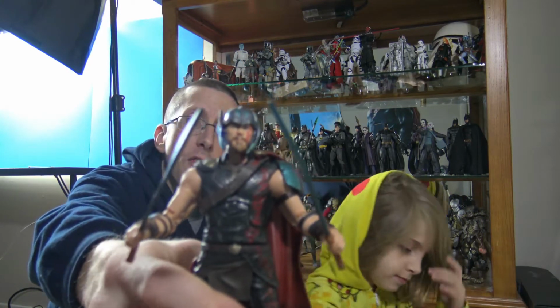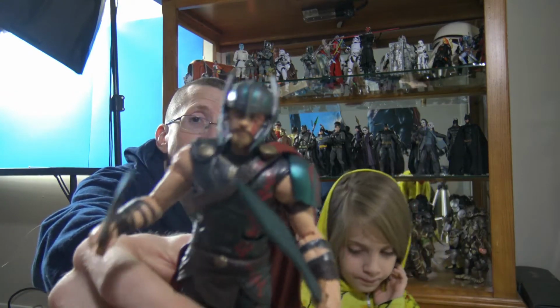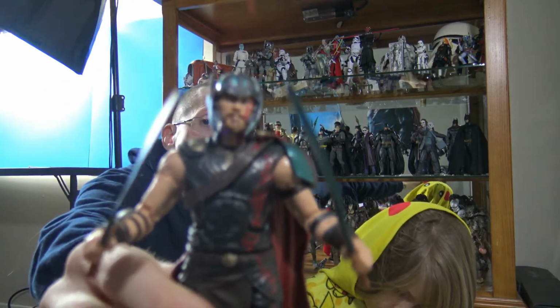Yeah. And then the Thor Ragnarok Marvel Legends. This was, again, a really, really nice figure. I really like this head sculpt. The cape was a little bit annoying on the figure, and he only really came with the 2 swords. But overall, a really nice piece. Just did not make the cut.